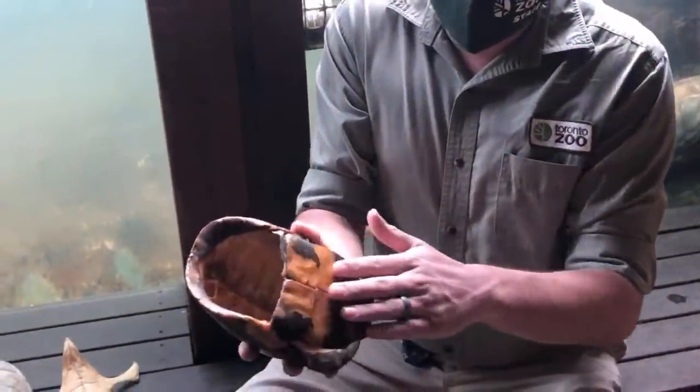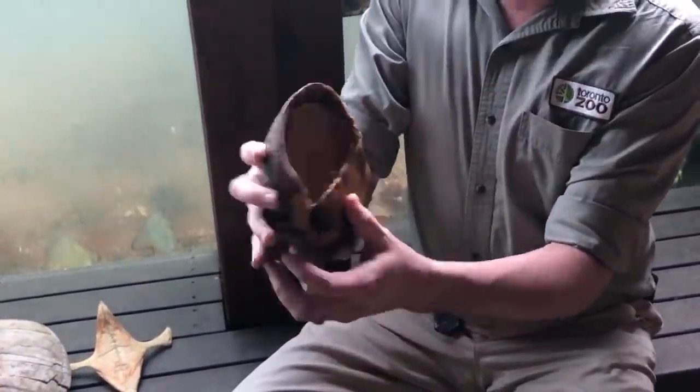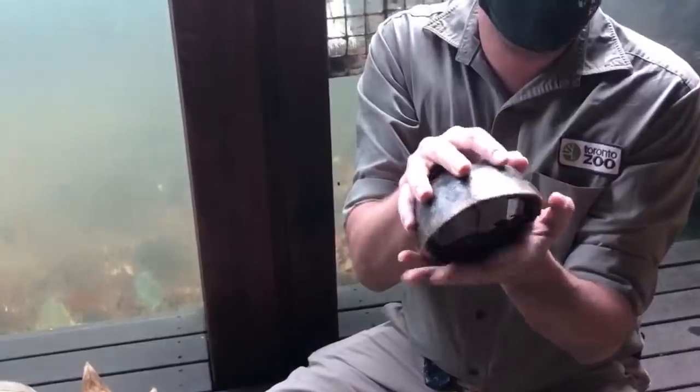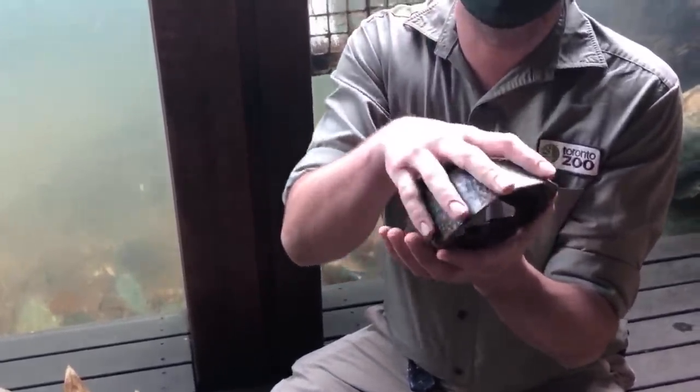And then underneath, this is called their plastron. And this one's missing a piece, but it would actually come up to about here. So this is more your typical turtle that when it is frightened, it can retract its head and all of its limbs into its shell, basically close the shell up and feels completely safe. And that is what they will do. If they feel threatened, they retreat.